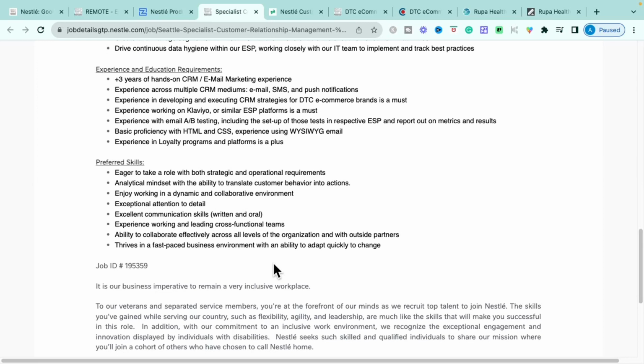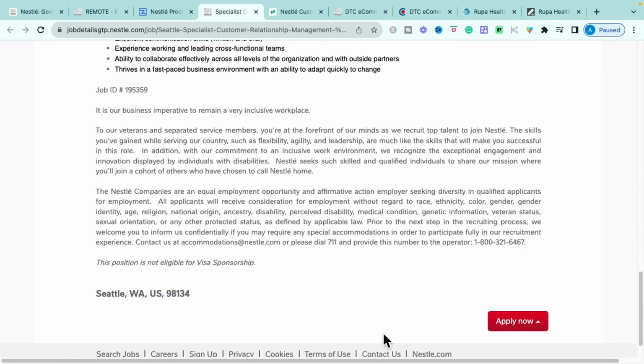Some of the preferred and plus qualifications that they do have here is really having great organizational skills, being really analytical, enjoying working in a dynamic and collaborative environment, being exceptional at attention to detail, being really great with your communication skills, being able to work and lead cross-functional teams, being able to collaborate really well, and thrive in a very fast-paced business environment. If you're interested in this role, you would come and apply.